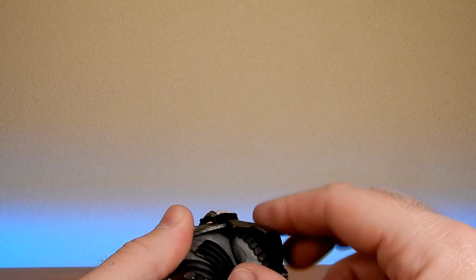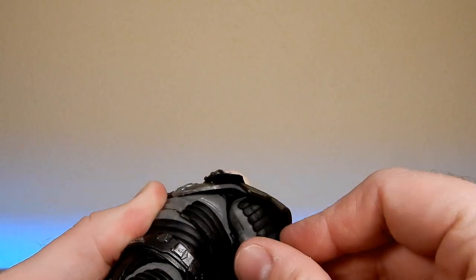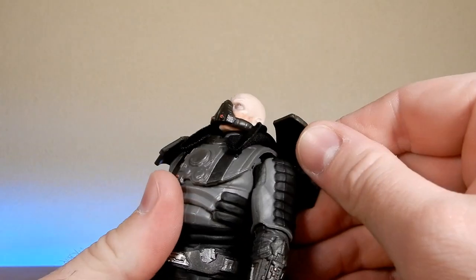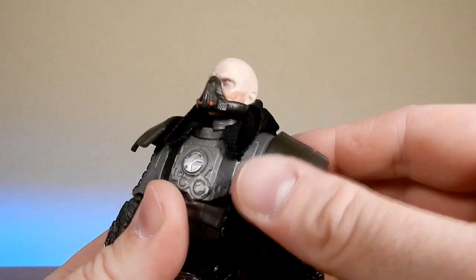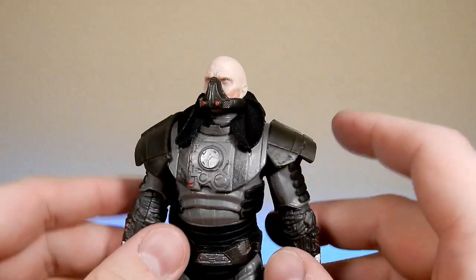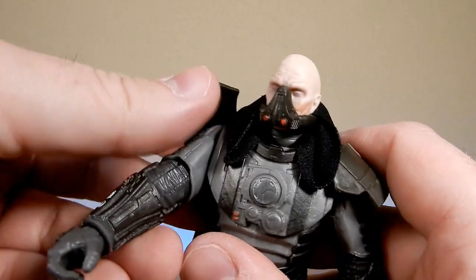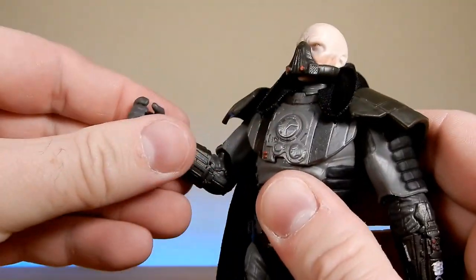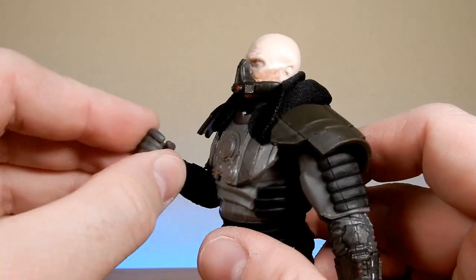He does have ball joints in the shoulders with the butterfly joint, just to allow a little bit of articulation. And the shoulder pads can swivel around as well, just to maximize that level of articulation up and down, and sort of swivel around with the arms as a separate piece. Ball hinge in the elbows, you get a nice range of movement there. Ball hinge in the wrists as well.